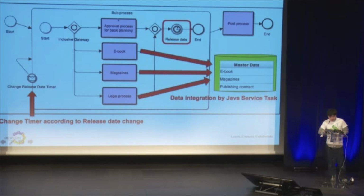Firstly, the approval process for book planning is executed. In parallel with the approval process, various preparation processes for publication are executed. For example, preparation of the ebook, collaboration with magazines, and legal procedures. When they are over, the process instance waits at a timer catch event. This timer is the release date. Characteristically, as the release date changes, a message will be sent, and the process will return to the start event. However, using an inclusive gateway, only the processes that depend on the release date are executed again.